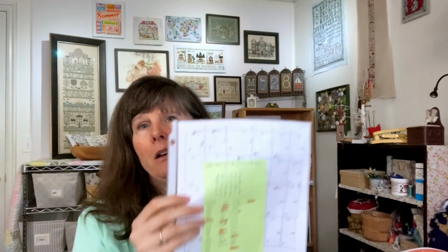And all of the blocks are not the exact same size. They're close to 70 by 100, but they're all different. So I'm going to edit the patterns so that they are all 70 by 100, so they'll fit nicely on the same piece of fabric. And this is what I have so far.